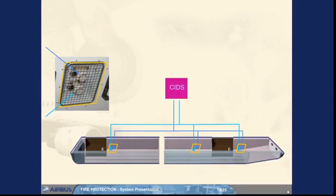The CIDS receives signals from the detectors and sends them to the flight warning computer for display in the cockpit. Smoke warnings are activated if in one cavity, both smoke detectors detect the smoke, or one smoke detector detects the smoke with the other detector declared inoperative.